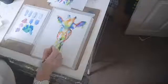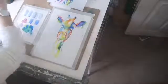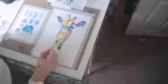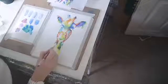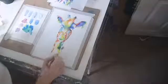See how important it is to let the sections dry and not get carried away, because you have these bleeds I've just had there with the red on the face was still wet. Okay, so let's carry on with these splodges. I'm going to drop some red down here. This red's dry, I'm not worried about that. Just wherever you want the patterns to be.